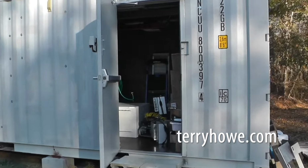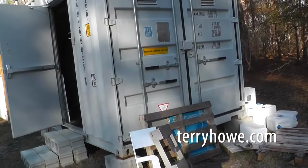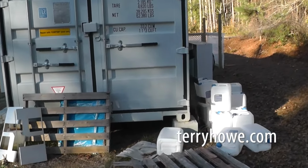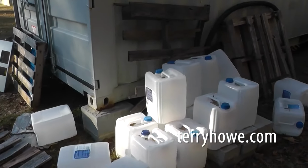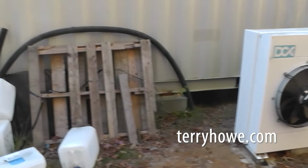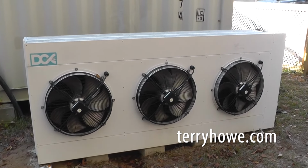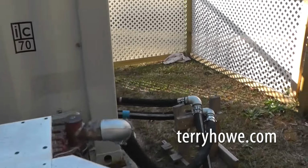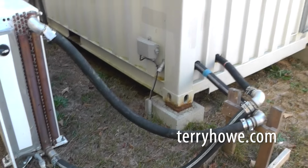The container itself has all the equipment inside it. We're going to do a quick walk around. Container's in really good shape. Those containers are for the dielectric fluid that goes in the water-cooled or fluid-cooled system. This is the cooler, the DCX cooler for the mining operation. And then here's where that comes into the container itself.